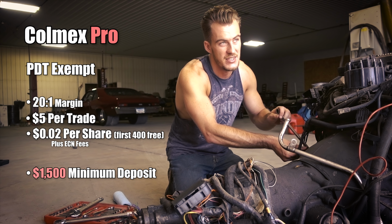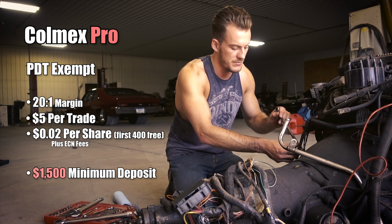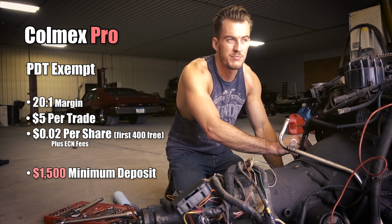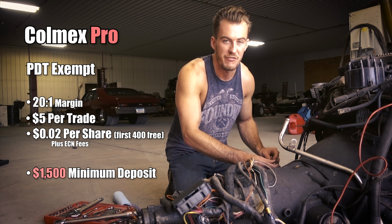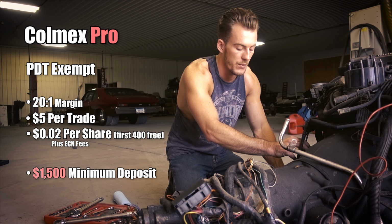Now, what that means is if you're buying stocks that are $1 or more, and you're starting out and you've only got like $1,500, Colmex Pro is probably a pretty good option to go with because it's not going to eat your fees and ECN fees, or the penny per share, which is how SureTrader works.